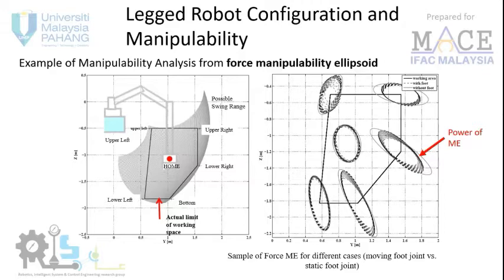As you can see here, this is an example for a four-degree-of-freedom leg. From the ellipsoid analysis, we can get the delimitation for the upper left, upper right, lower left, and lower right, bottom, and also the center, which is the most optimum area of the foot. As you can see here, the most optimum is the home, which is the initial position of the foot.